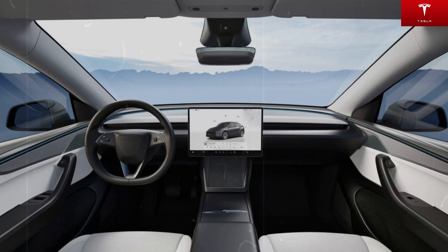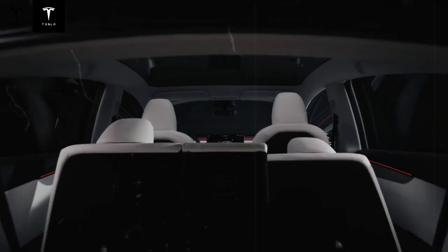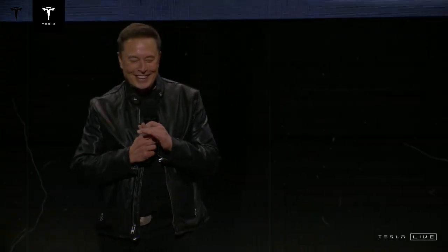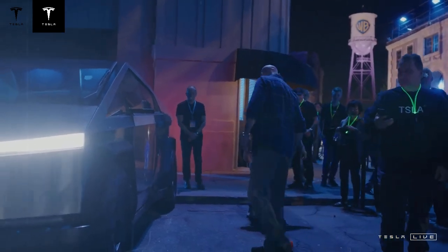In a major shift, Tesla has finally embraced smartphone integration. For the first time, the Model Q includes support for both Apple CarPlay and Android Auto. This long-awaited addition means drivers can now mirror their smartphone interfaces directly on the 10-inch touchscreen, an upgrade that could appeal to users who previously hesitated due to Tesla's closed infotainment system.